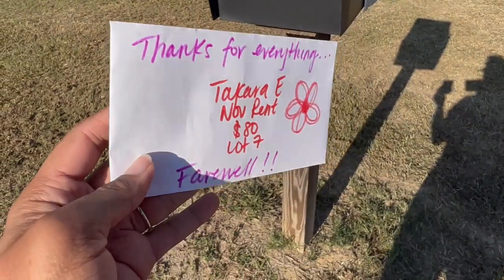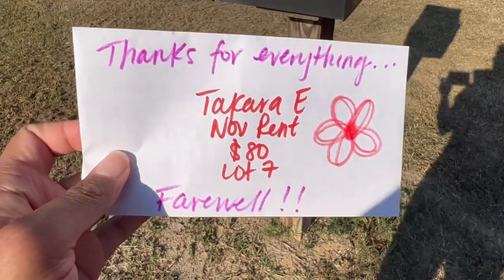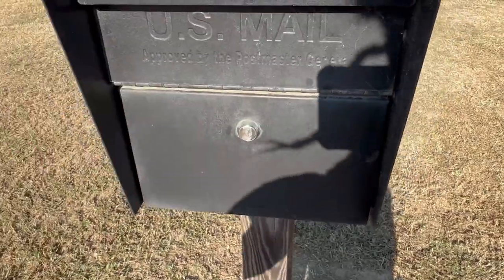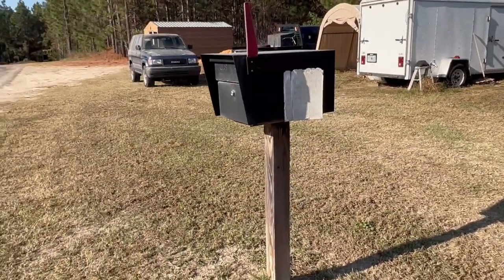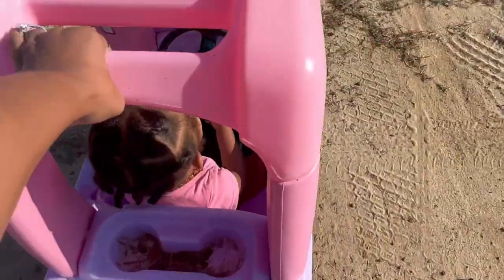Okay, so I usually put my rent in a little envelope. Since we're only gonna be here for about 5 days, it was only $80. So I'll stick it in there and drop it. Pull that up. And he'll get it. Our last rent drop.